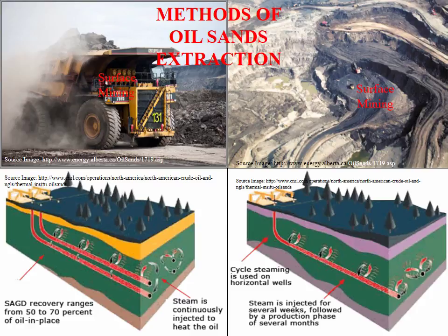Steam, solvents, or thermal energy make the bitumen flow to the point that it can be pumped by a well to the surface. Cyclic steam stimulation, CSS, and steam-assisted gravity drainage, SAGD, are effective in situ recovery methods.